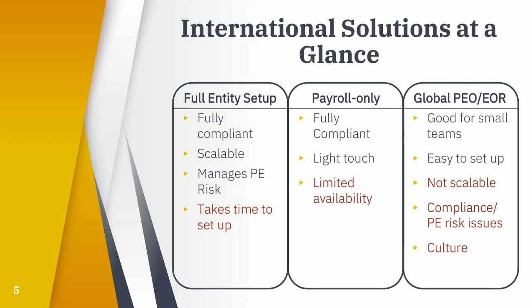The big advantage is it's fully compliant from the point of view of employment law, so local employment law, and it also is fully compliant in terms of local taxes and local social security. So it's very compliant specifically from the employment perspective. However, there are some limitations, particularly depending on how many people you've got and what their activities are. And again, that strays into this concept of permanent establishment, and I'll explain that shortly.